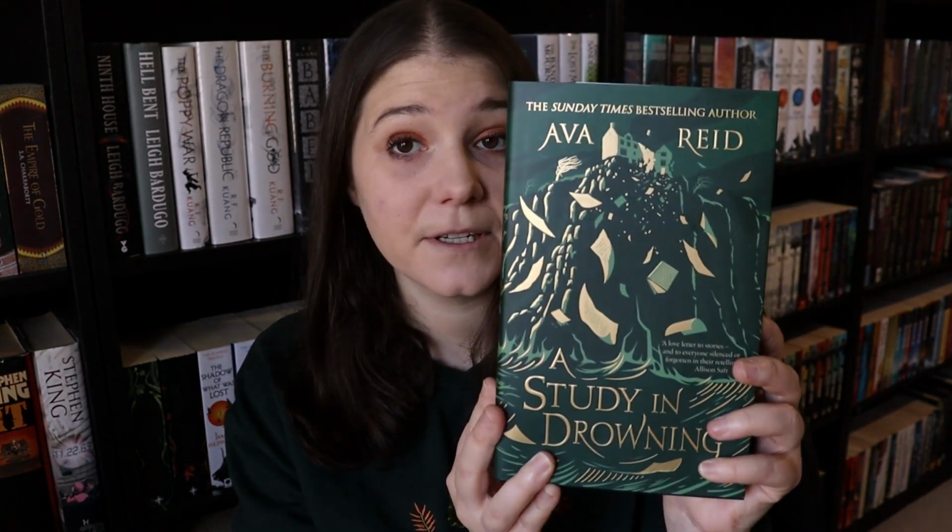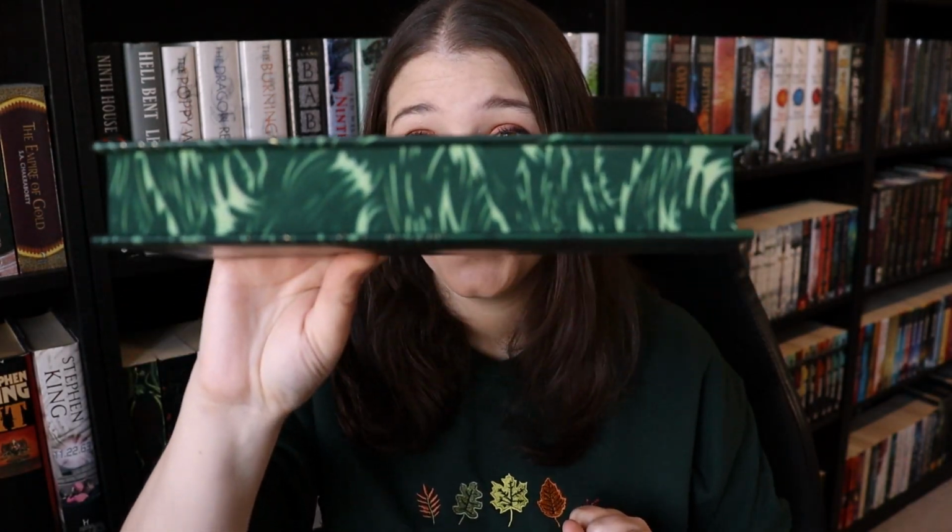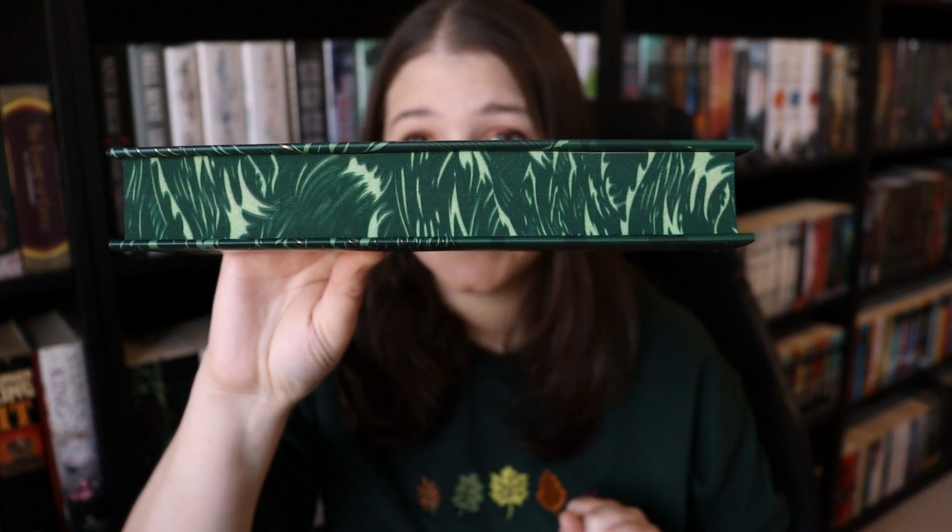I think it is absolutely stunning. This is the Waterstones special edition, which has beautiful stenciled edges, and just from the cover of this book, I feel like I'm gonna really like the atmosphere. It's another book about books.